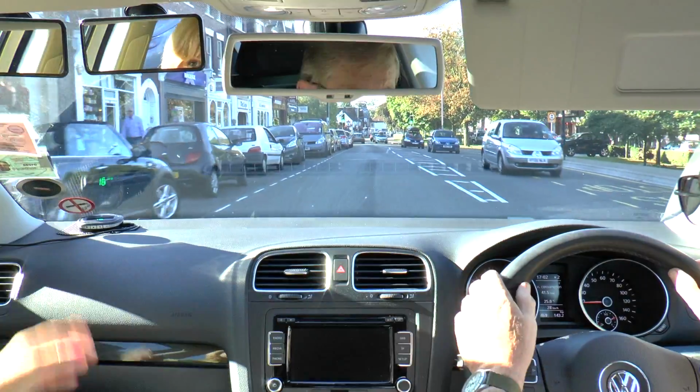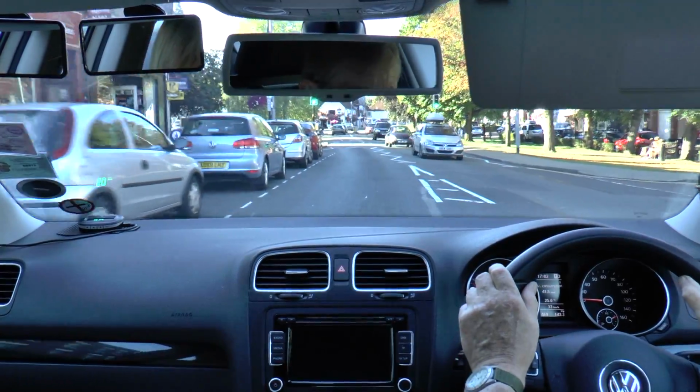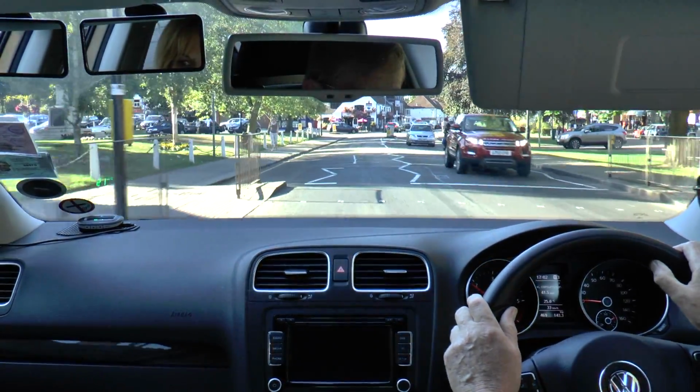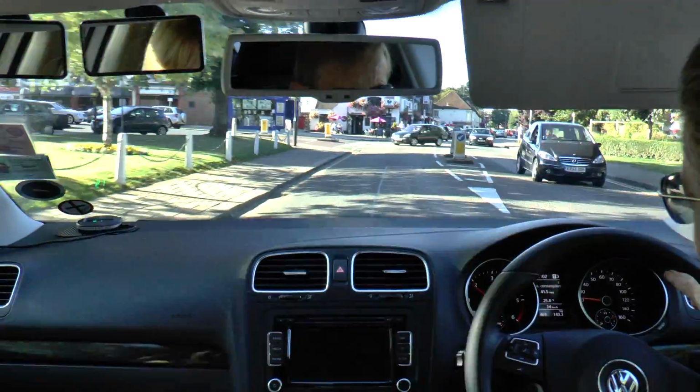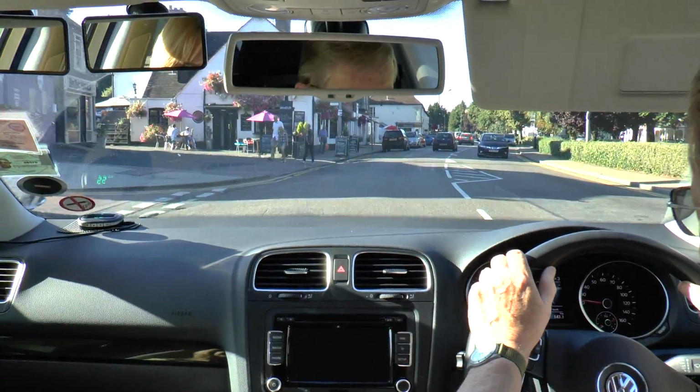Okay, we've got. So where are we going to check as we approach this crossing, Tony? And the mirrors. So check your middle mirror for me. Oh, yeah. Scan. So if that car was close up behind us, what would we have done if he'd been really close this time behind us? I would have slowed down a bit earlier.